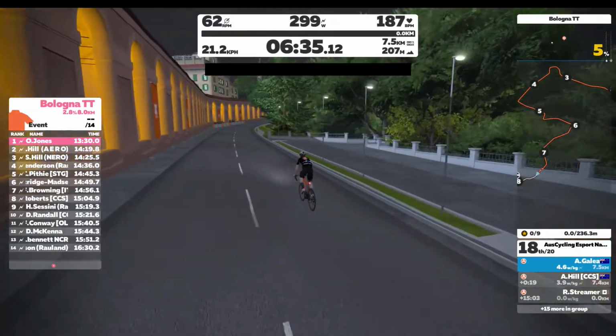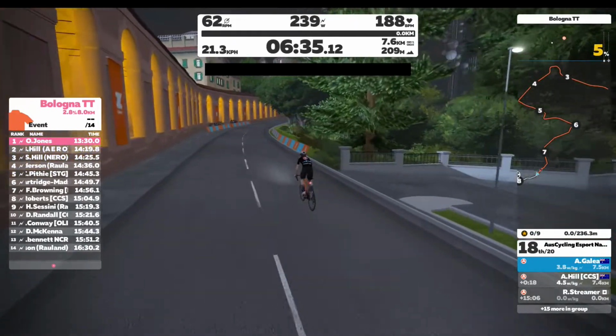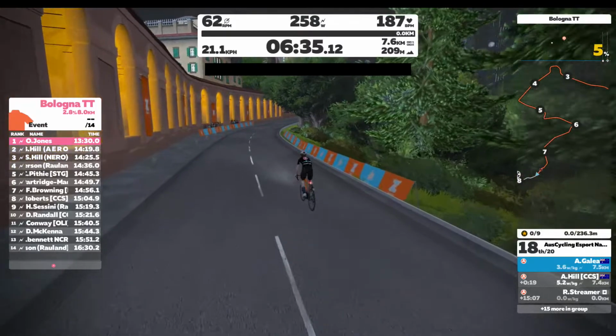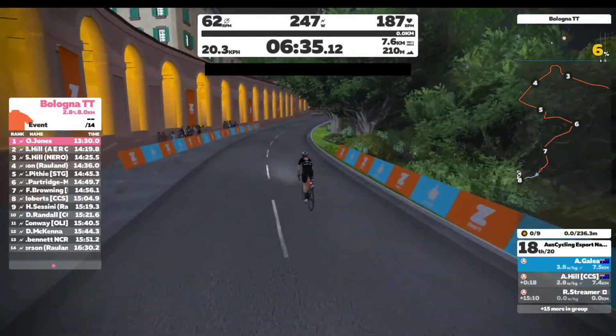I think I noticed Crow. Was he in there as well? Sam Crone was up there as well. Yeah, Sam Crone. Yes, so I think a lot of these riders are actually in good nick as well.